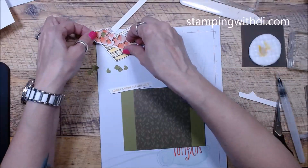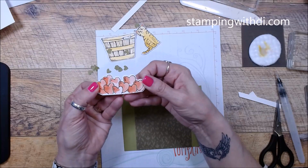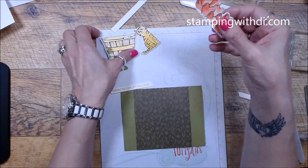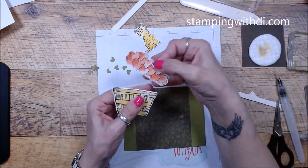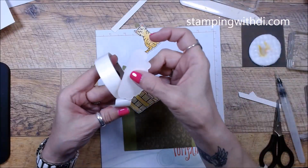All right, so let's put all our pieces together. So this is just that fun little heart. And I'm just going to use some glue dots to stick it behind our basket.